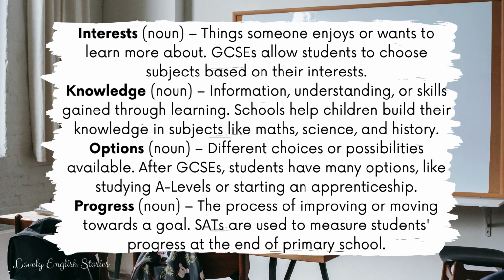Knowledge. Knowledge means information, understanding, or skills gained through learning. Schools help children build their knowledge in subjects like maths, science, history, geography, art, chemistry, etc. Options. Different choices or possibilities available are options. So after GCSEs, students have many options like studying A-levels, doing a BTEC, or perhaps starting an apprenticeship.